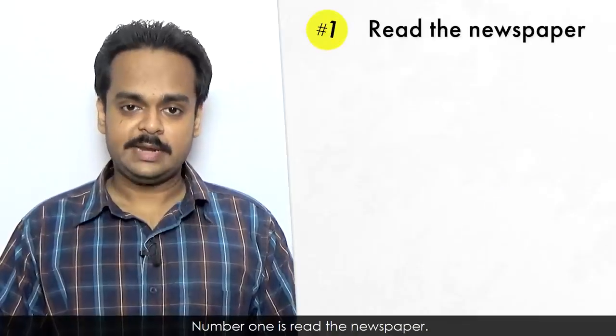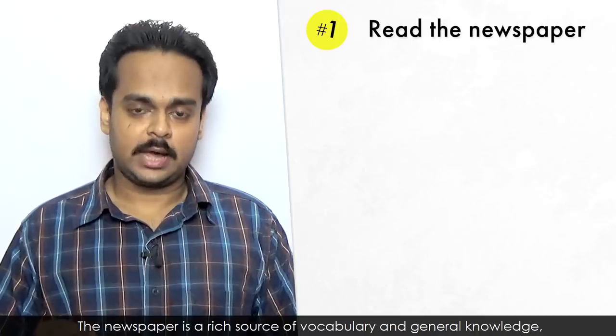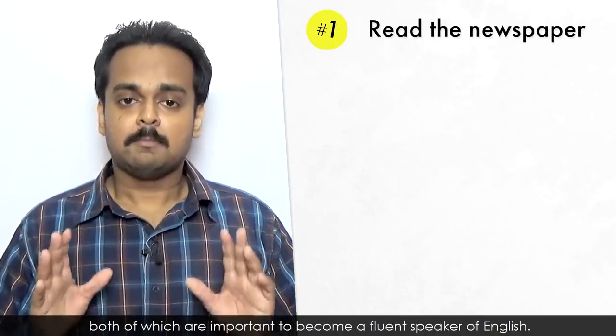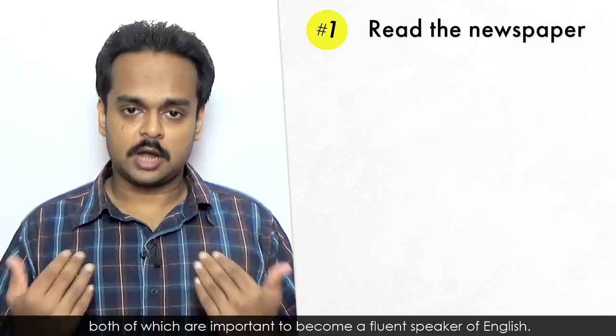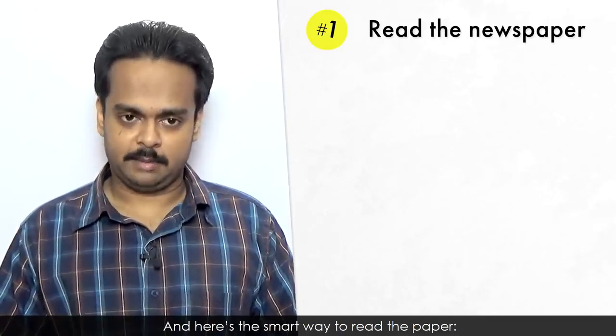Number 1 is read the newspaper. Of course, I mean an English language one. The newspaper is a rich source of vocabulary and general knowledge, both of which are important to become a fluent speaker of English. And here's the smart way to read the paper.